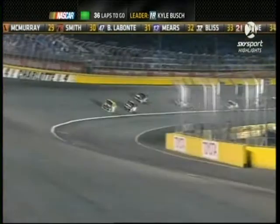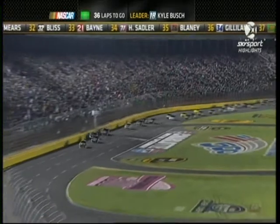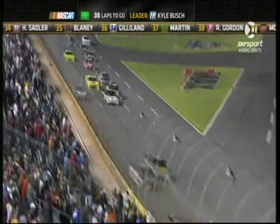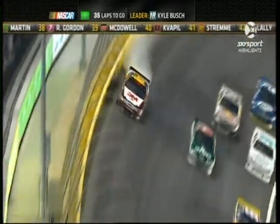Matt Kenseth, 17, looking for some running room. Well, pretty impressive, Joe Gibbs Racing. They've been struggling on these mile-and-a-half racetracks. Kyle Busch, Denny Hamlin, 1st and 3rd right now. Oh, Greg Biffle scraping the wall. And Tony Stewart there hanging on. Oh, and Biffle into the wall. Yeah, he might have had a tire going down.